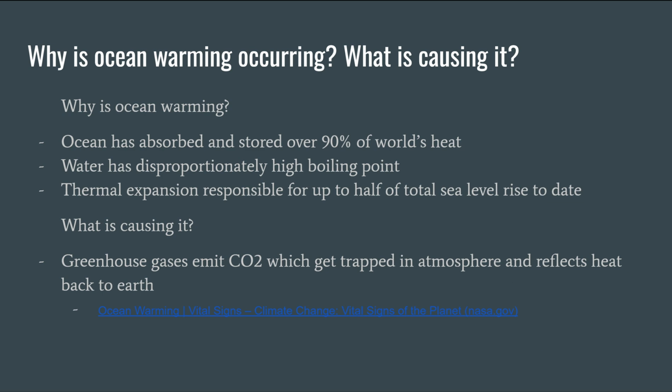When water heats up, before it reaches its boiling point, the molecules begin to expand. They spread out and begin moving faster. Their electrical conductivity is altered by the physical change and energy transfer.